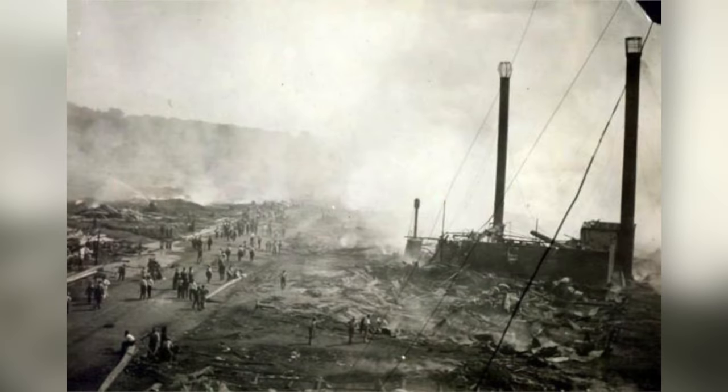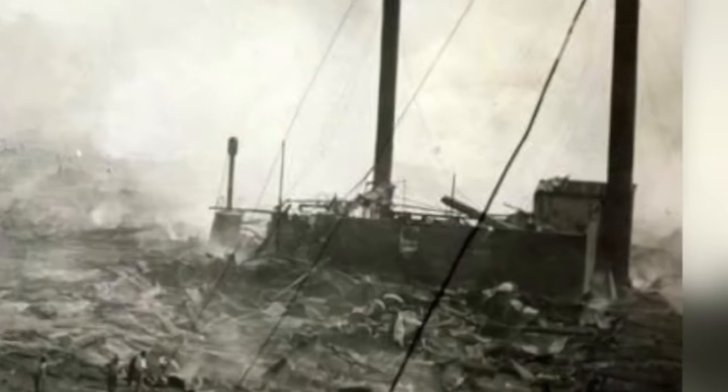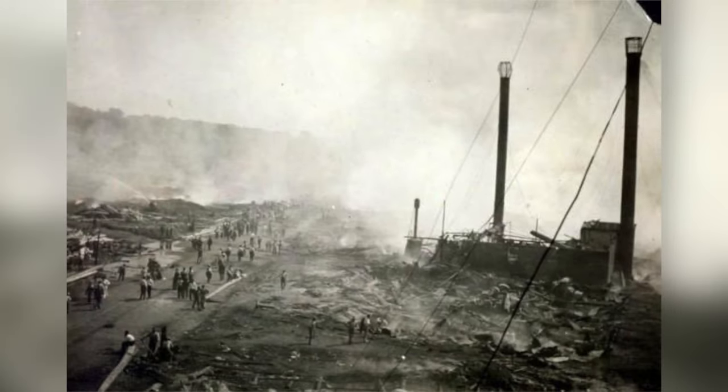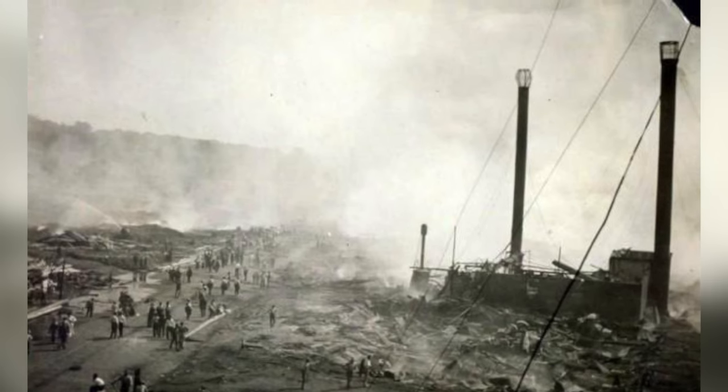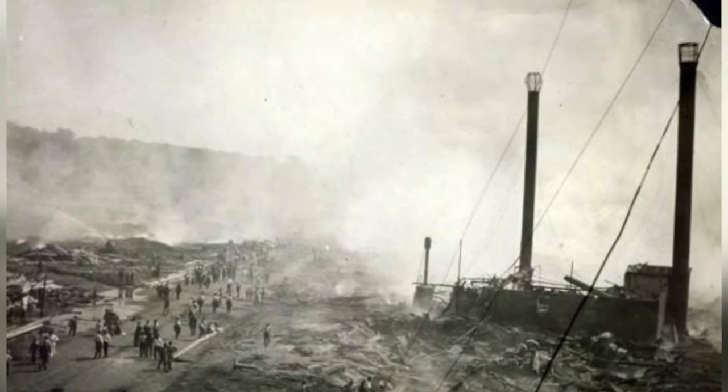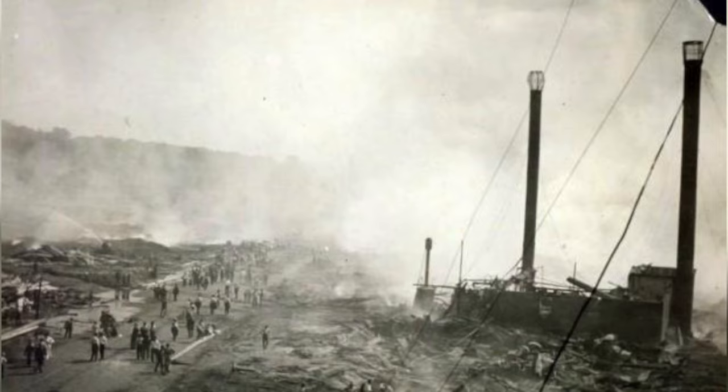And I was trying to make out what this structure was right here. At first, it appeared to almost be a boat crashing into the shore, but the shore actually is right here. So this is a building, and we have these great poles right here. Very interesting.